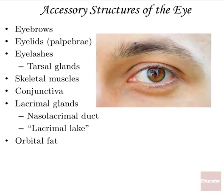The lacrimal glands. If you remember from the skeletal lessons, there's a lacrimal bone, and it comes from a Latin word that has to do with tears, like lagrima in Spanish. So the lacrimal glands, they are those tear producers. The lacrimal gland itself is about the size and shape of an almond, and they are located in this region of the eye. You're producing about 1 milliliter of tears per day.